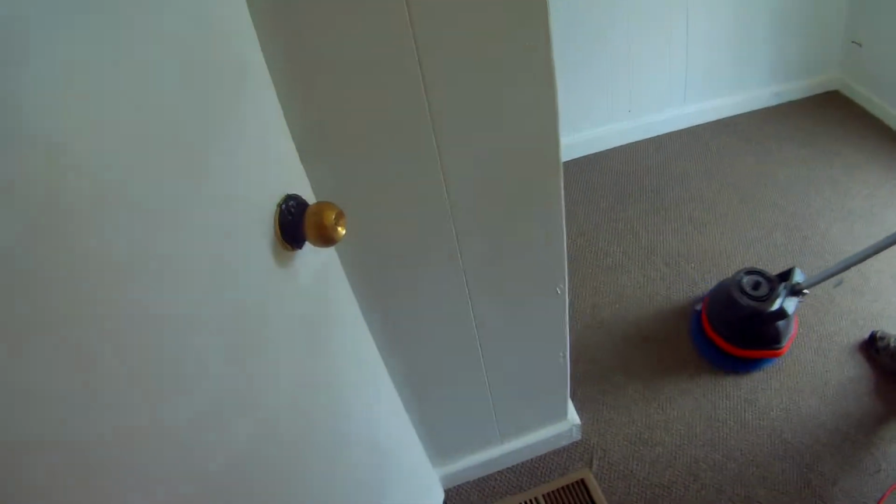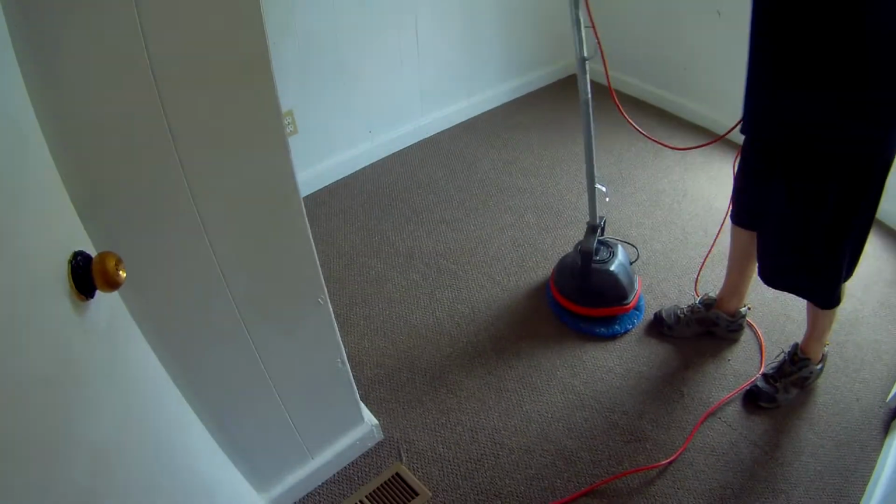The difference between these pads and the Oreck pads is that these pads are better, okay? But it doesn't mean that the other pads don't work. We used those for years, and they work fine. Go this way.